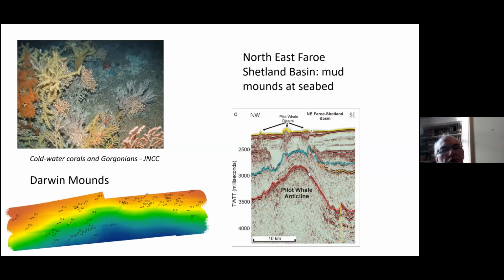I think I've got just 2 more. The Darwin Mounds, you may have read about, up in the north of the Rockall Trough in very deep water, about 1,500 meters.